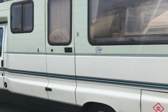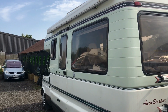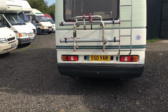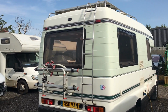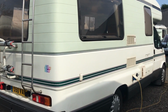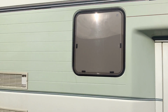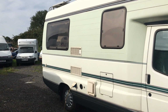So yes, it's a 2000 Autosleeper Legend. 4 owners from new, 69,000 miles. We've got some service bills and plenty of paperwork. As I say, I've just had it serviced. Timing belt, new pads and discs, that was carried out 9 months ago. So everything's just fine for the new owner to enjoy. I'll be happy to answer any questions and deliver this anywhere in the United Kingdom myself.